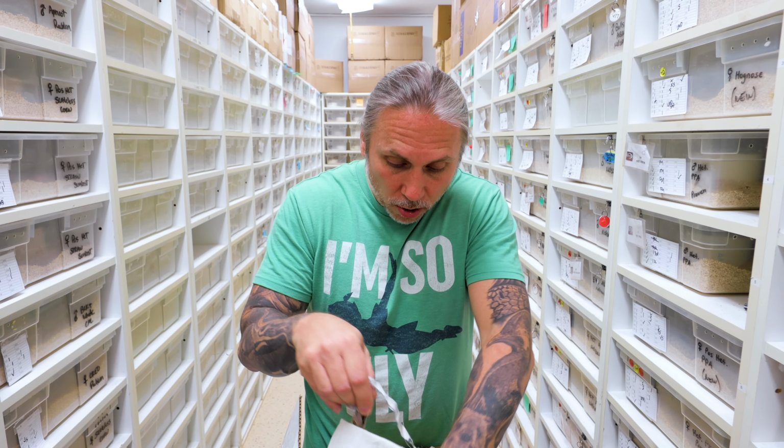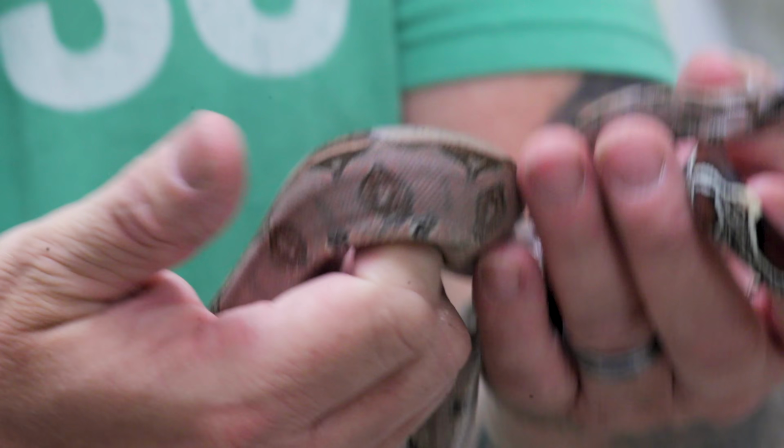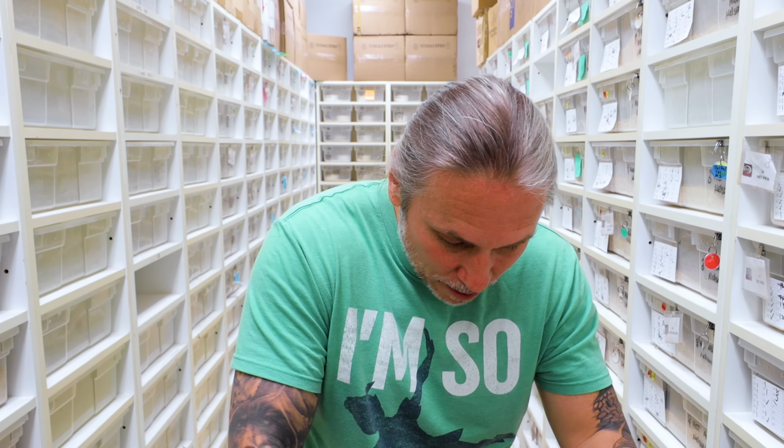And holy cow, look at this one, how light it is. Whoa! Oh my goodness gracious. That one is so much more pink and light than the other ones, and it's got a really long red tail. Man, I tell you what, these things are going to be rippers when they get bigger. I am so excited about it.